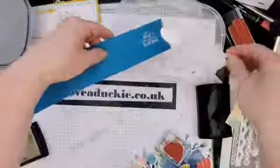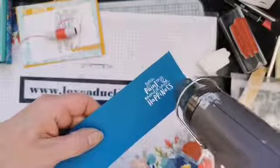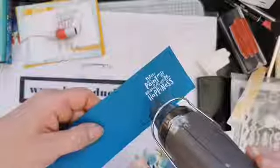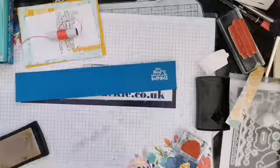Let's flick that off. Okay, beautiful. Put the lid back on there, so that if I should knock it, it won't have too disastrous consequences. Let's bring in my heat gun. Excuse the noise while I just heat that up. Oh, that's popping quite nicely. There we go. I heat that all round. So that's our heat embossed white on Pacific Point cardstock.